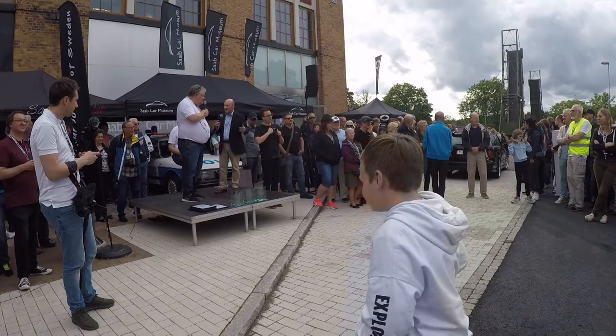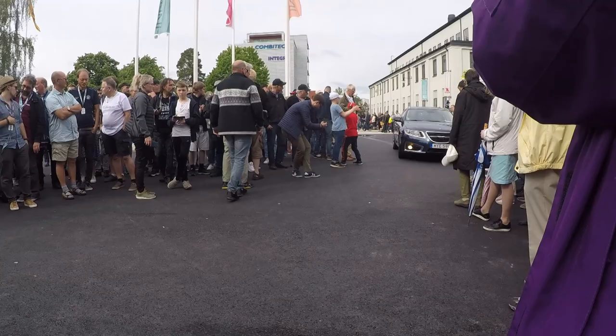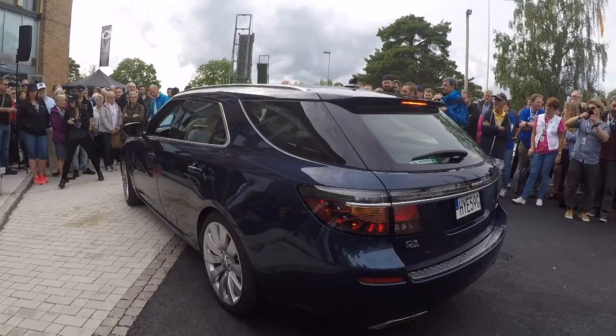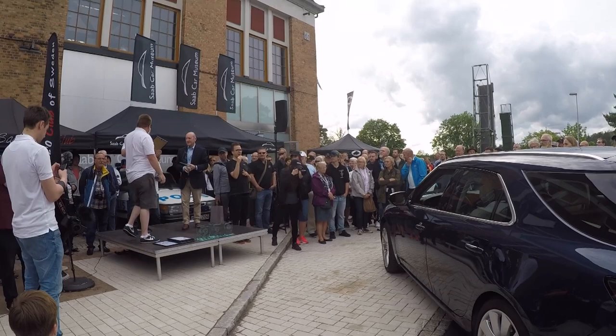And now we have a new generation SAAB 95 coming up here. And there we have that one. This is a SAAB 95 model year 2012, the Sport Combi Aero. The owner is Marcus from Vietnam. Congratulations, sir.